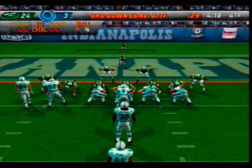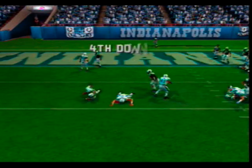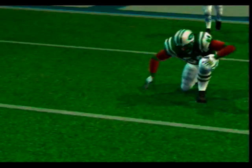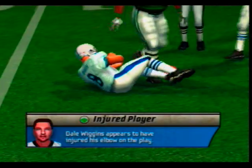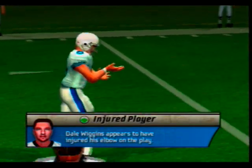All right, let's go. Be careful. I think this defense looks forward to these third down situations because they've been stopping them today. Wiggins looks to be shaken up after that play, and we'll get you a report from the sideline when we get the information.